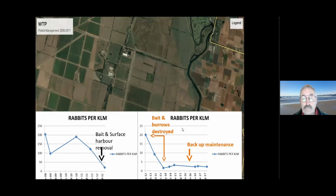But it was when the baiting occurred and the burrows were destroyed with tines and machines that were the right size, done at the right time of the year, that the numbers dropped down to 1 to 2 per spotlight kilometre, and then backup maintenance has maintained them at that.